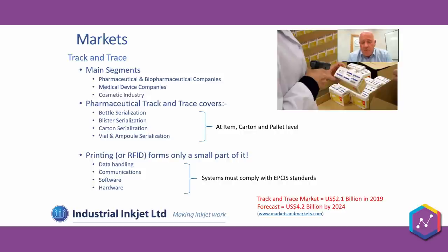And these systems are expensive. It's not just the printing. The printing's a fairly trivial part of it. It's the software, the logistics, all the way between the factory where the product was manufactured, and you, the customer in your pharmacy's store, being handed a bottle of tablets, that the product has to be traced all the way through that system. So the software, the handling is probably far more expensive than the actual printing. There's a number there. The track and trace market was estimated as $2.1 billion last year, forecast to double by 2024. So this is still a fast-growing segment.